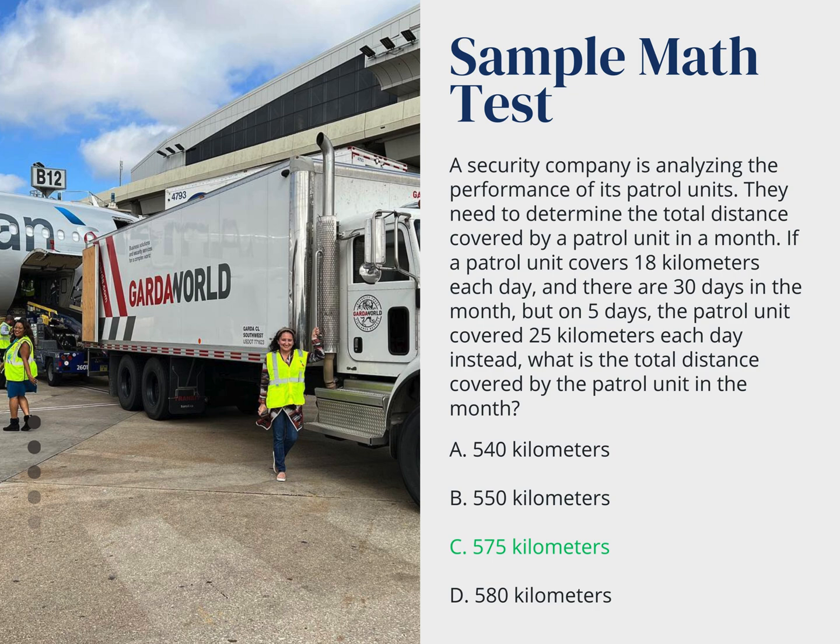So, the answer is C. The total distance covered by the patrol unit in the month is 575 kilometers. Remember, breaking down problems into smaller parts can help make them more manageable.